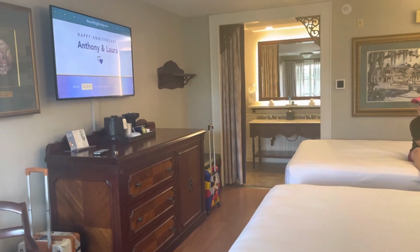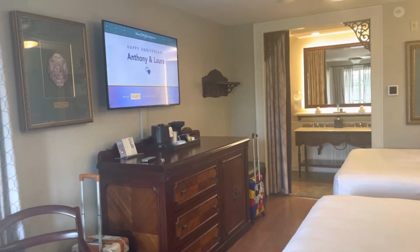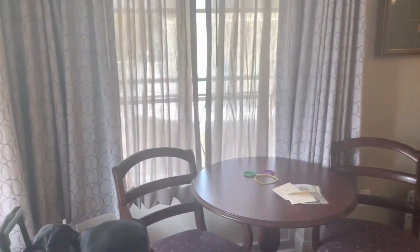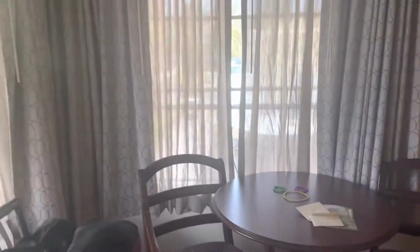And welcome to Port Orleans French Quarter Resort. This is our home for the next 3 weeks. We've got the top floor, building 4, and we've actually got a corner room, which means you get 2 windows.